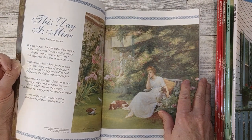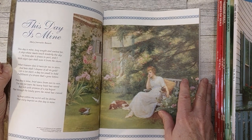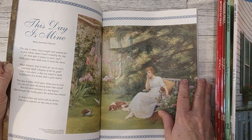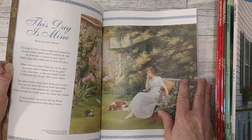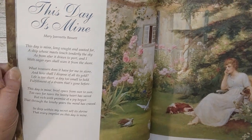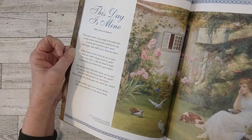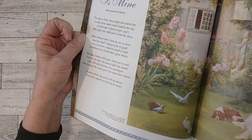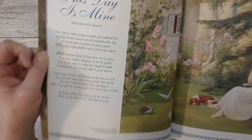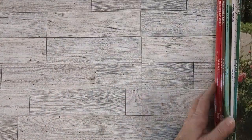That's a fine art photograph. Oh, it's from the Fine Art Photographic Library. Very pretty. An idyllic afternoon in the garden. Yes, that is idyllic, isn't it? Sitting on a pretty bench in a garden with your dog and birds kind of sitting around at your feet. Very pretty.